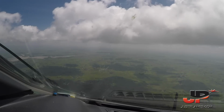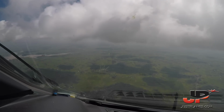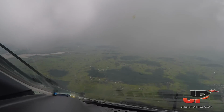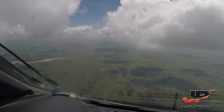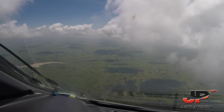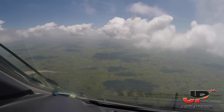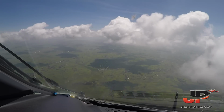Increasing speed to 250. Actually manage speed. Clear the clouds with selected speed 260, set.